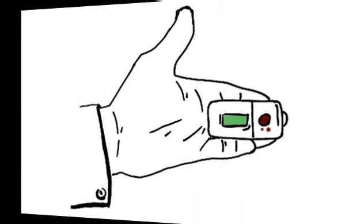What do you think about it? Nano sensors for medical diagnostics.